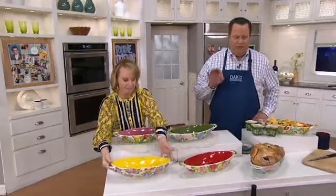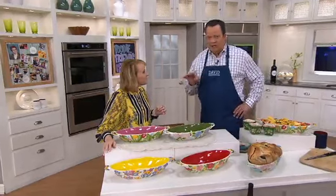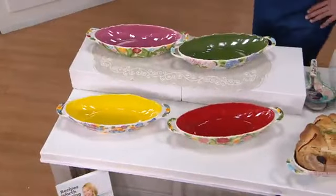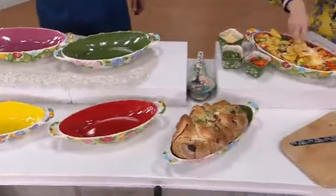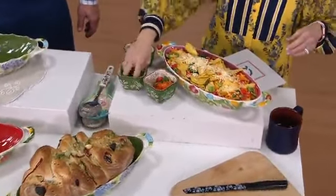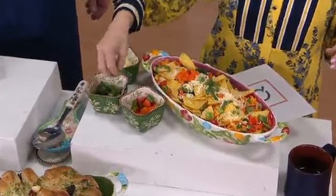What you need to remember is that this began and will end as a stoneware piece. Yes. So you're going to be able to bake in this. You're going to be able to cook in this. You're going to be able to serve in this, store in this, hot or cold, because stoneware keeps hot hot and cold cold. Do your nachos in here and serve these for, oh, I don't know, maybe your March Madness party that you're having. Love.